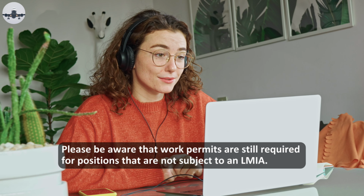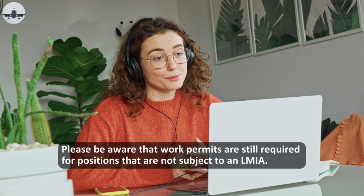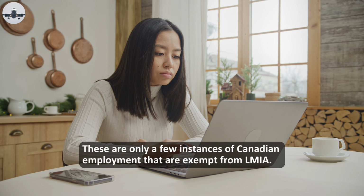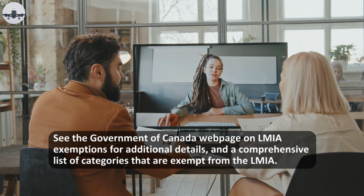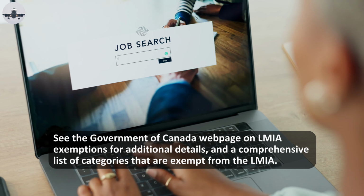Please be aware that work permits are still required for positions that are not subject to an LMIA. These are only a few instances of Canadian employment that are exempt from LMIA. See the Government of Canada webpage on LMIA exemptions for additional details and a comprehensive list of categories that are exempt from the LMIA.